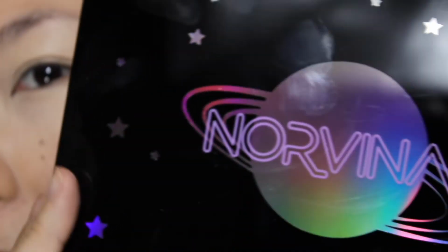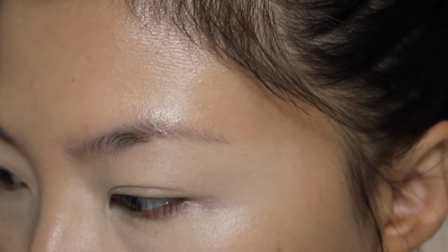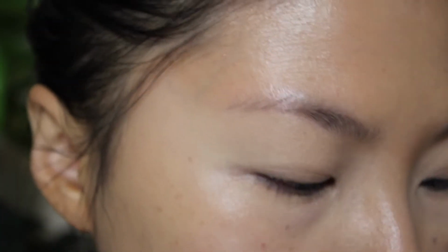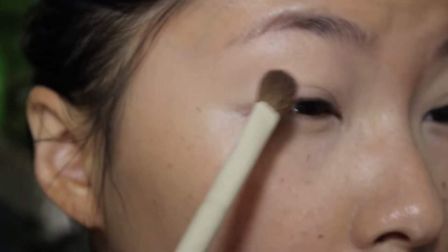Today we're going for the Norvina palette. I'm not going to do too much of a crazy colorful look. I'm going out tonight with some friends, so I don't want to overdo it. But I do want to test out the formula because I actually never have tried any Norvina palette. I'm dipping into A1, a white shadow to kind of set, just to see the pigmentation. Using Ariel A20. I just want to see how this formula is.